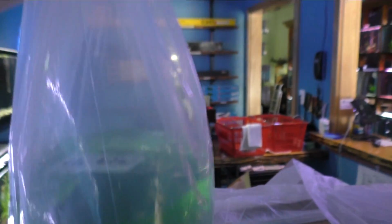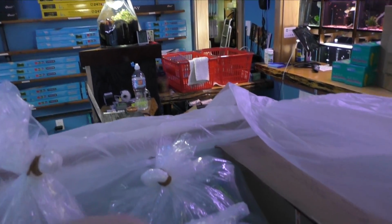Another shipment from the airport. What do we got? Not a lot, you know, really hot out. Didn't want to risk too much, but got a full bag of black ranchos. We'll be getting those into a tank. What else do we get?